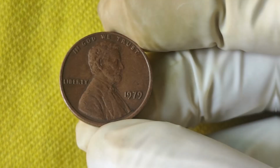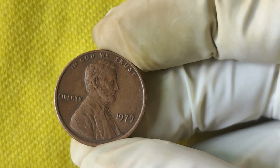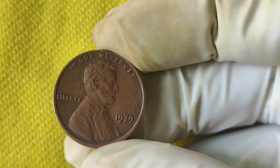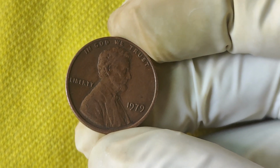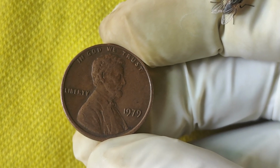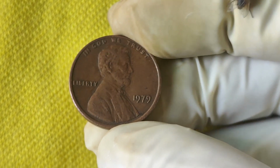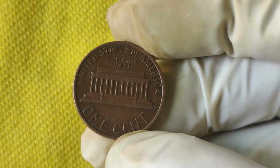Research recent sales to understand its market value. List it for auction on platforms like eBay, Heritage Auctions, or Great Collections. With a little patience and effort, your penny could turn into a hefty payday. Who knew that a humble penny could be worth thousands of dollars? So go ahead, check your piggy banks, drawers, and coin jars. You might just uncover a hidden treasure.